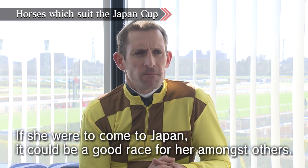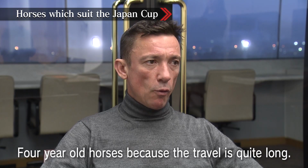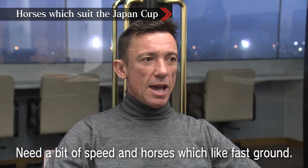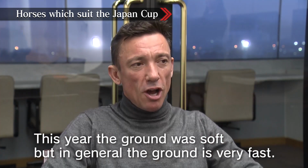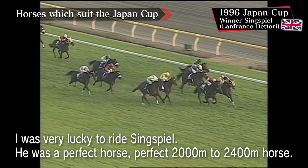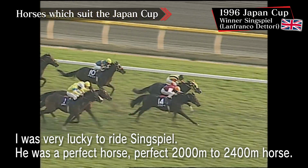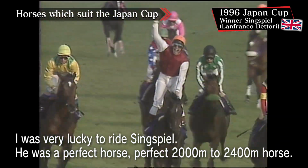Amongst others, I think you need a horse that is a 4-year-old, because the travel is quite long. You need a horse that has a bit of speed and likes fast ground. This year it's going to be soft, but in general the ground is very fast. And yes, I was very lucky that Six Peel was the perfect horse, because he was ideal for the race.